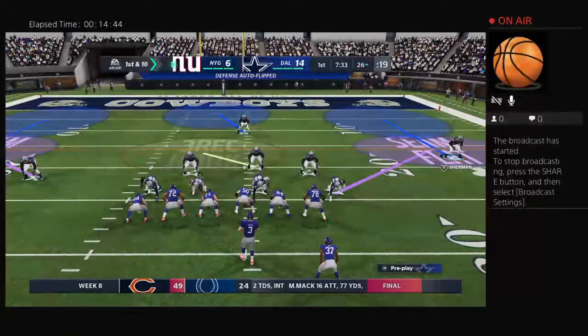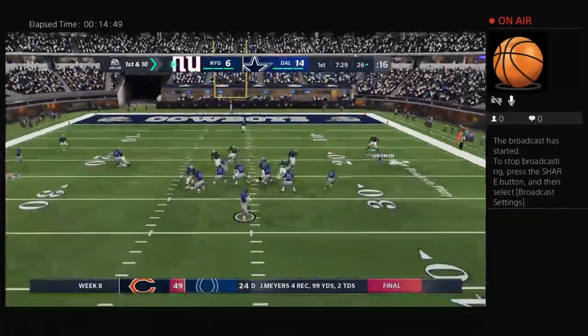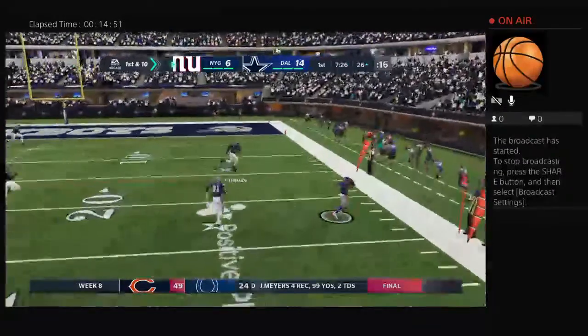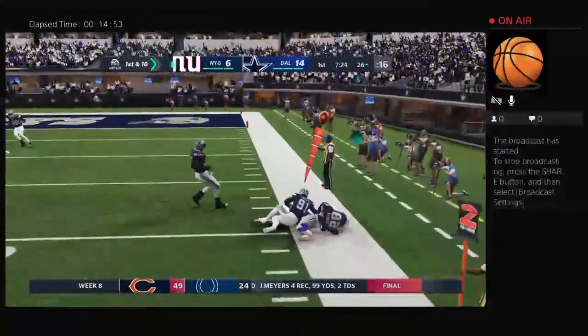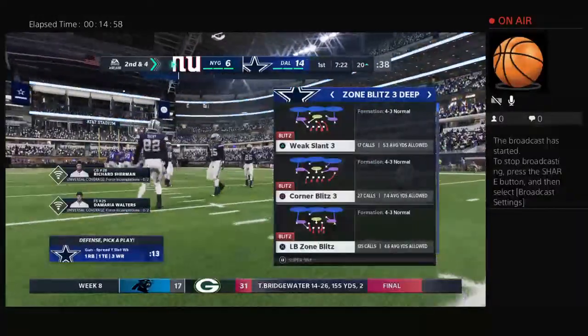So now then, the big play has them all the way inside the 30, 1st and 10. They want to go to the air again with Rosen. That's complete to D'Andre Swift out of the backfield. 6 yards on the pickup, and it's a second down.